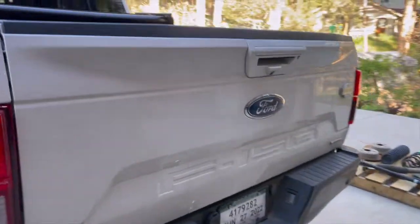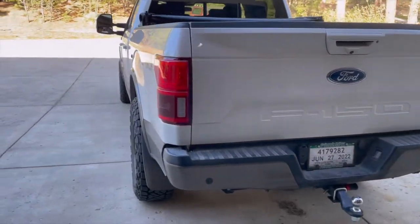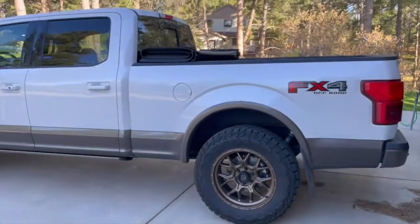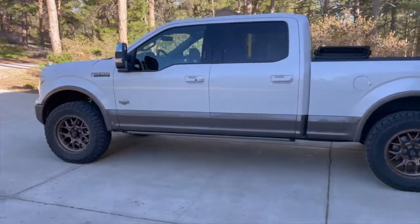But yeah, guys, I just wanted to do a quick walk around on this one. Same as what I've done in the past, but a little bit different look to it. Bronze with the King Ranch this time on a white truck.